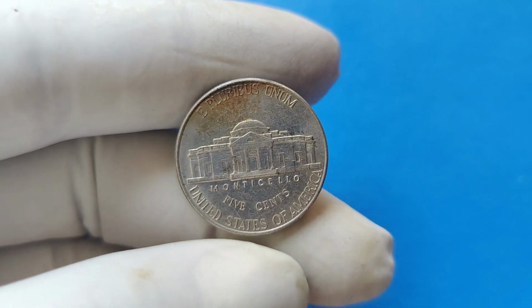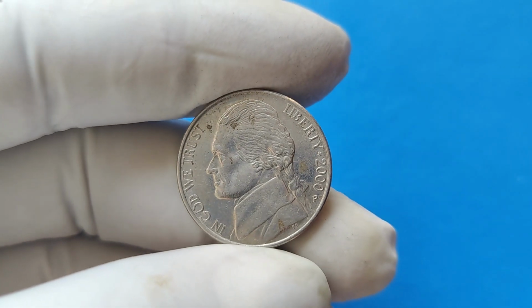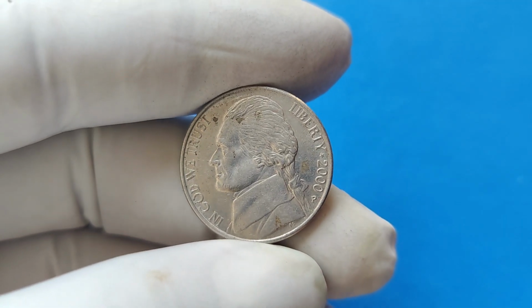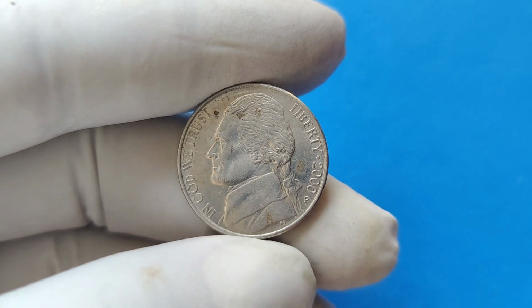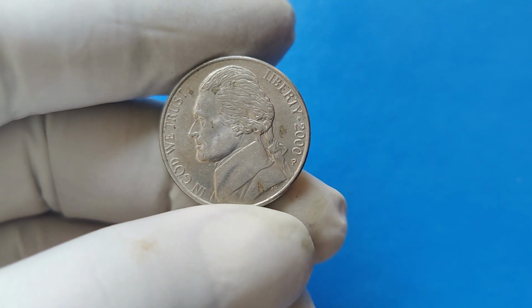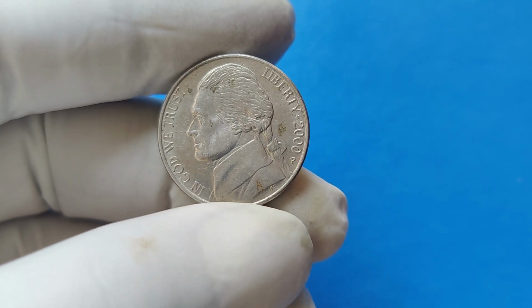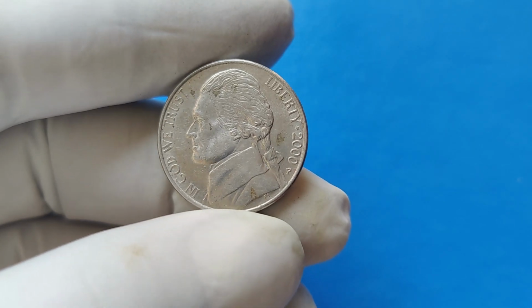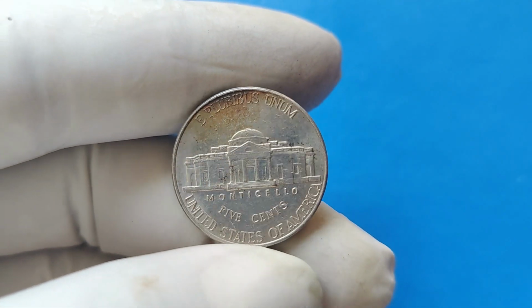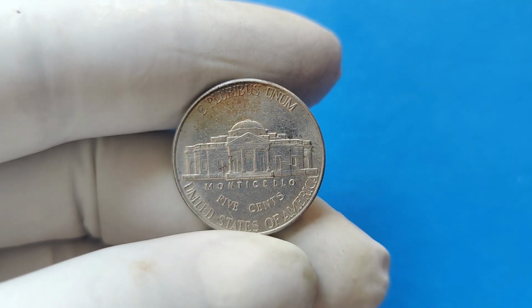Collectors should also watch for full steps designations on the reverse of the coin. The steps on Monticello are a key detail that often strike weakly on Jefferson nickels. When a coin is graded as having full steps, meaning all the steps are fully defined and separated without weakness, it can greatly increase the coin's value. A 2000-P or 2000-D with full steps in MS67 or higher could sell for hundreds of dollars because of the extreme rarity in that condition in the current market.